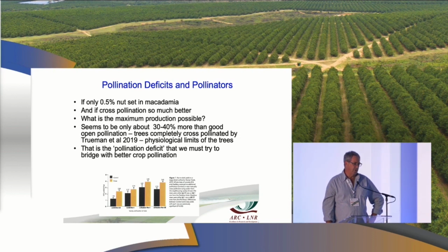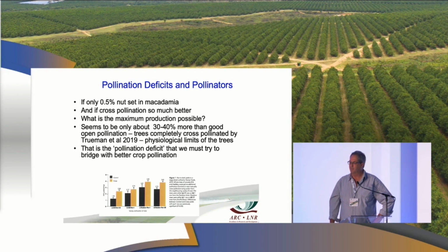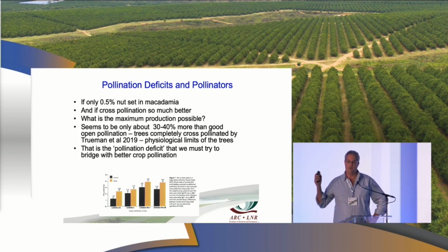And fortunately, there's been a little work done here as well, but Stephen Truman in Australia has published data, and the end result is you can only actually increase your production around about 30%. If you literally hand-pollinate a whole tree, and you compare it to trees that are getting good open pollination, you can only increase your production around about 30%. That's the physiological limit of that tree. That's how much you can actually increase it.